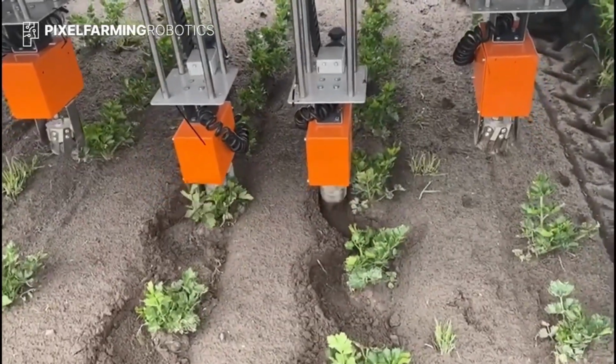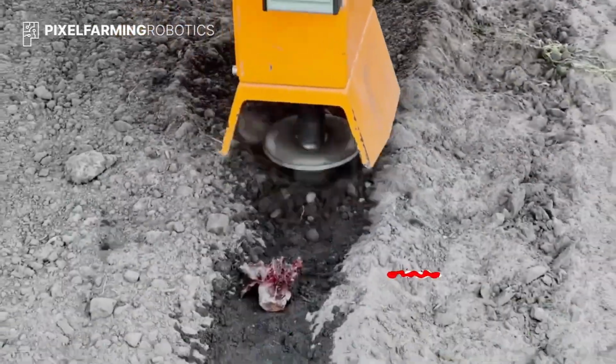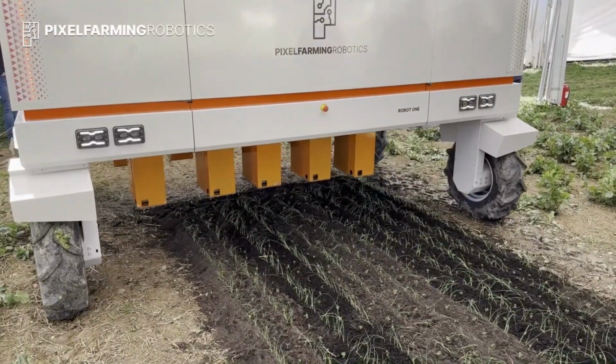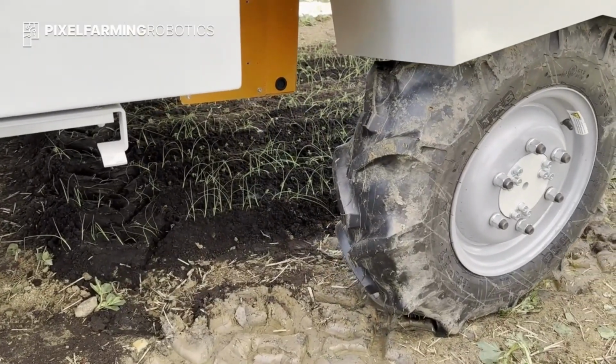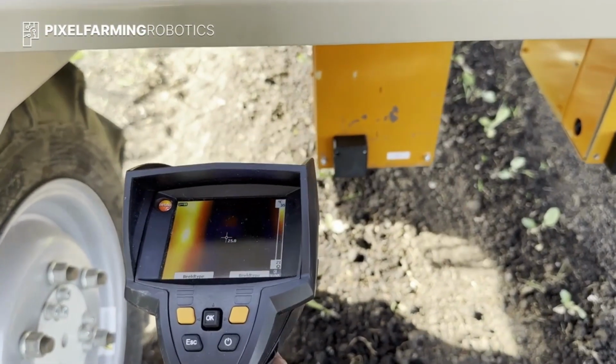Robot One is lightweight, energy efficient, and powered by renewable energy, making it a sustainable choice for modern agriculture. Whether you're farming small plots or vast fields, this autonomous marvel is here to redefine productivity and sustainability in agriculture.